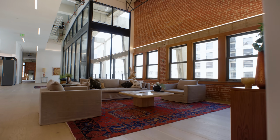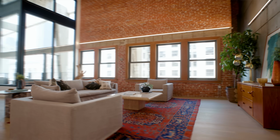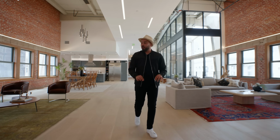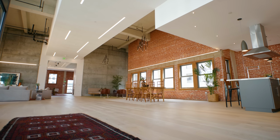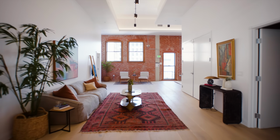Custom appliances, like I said, look at the size of this fridge, guys. So this is true loft style unit in the sense that you have the exposed brick, exposed ducting, you have the concrete walls, not necessarily the floors, you actually have engineered wood flooring on this one, but look at this space, guys. Completely open. You could say that this is the living room and this is the dining room area. You could really outfit this to however your heart desires.